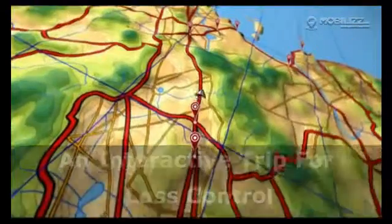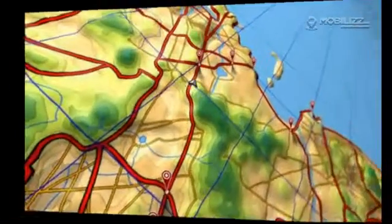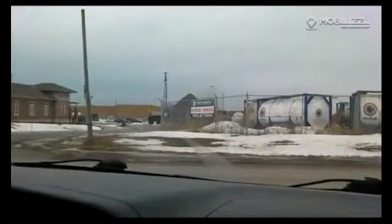Geotab is a world leader in combining GPS technology with vehicle telematics data to drive effective value for fleets and personal drivers. Now let's get started.